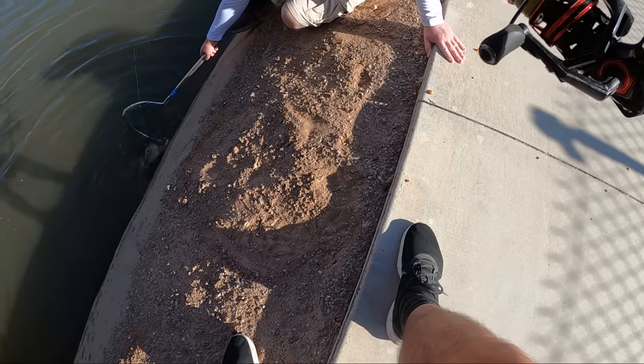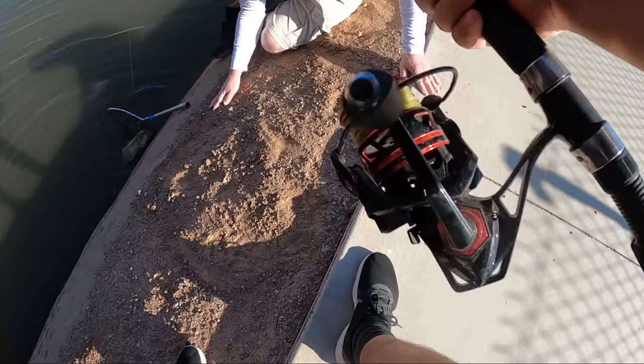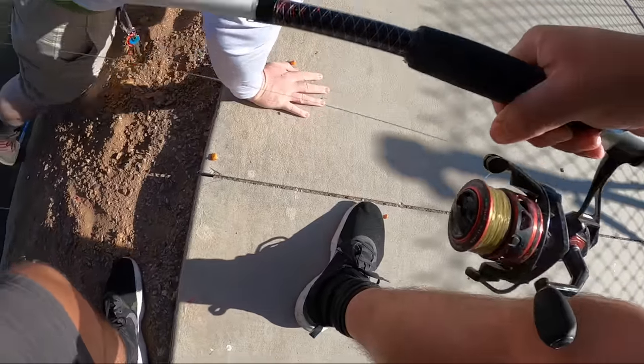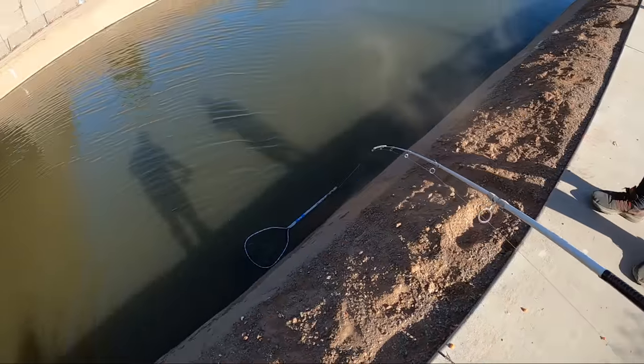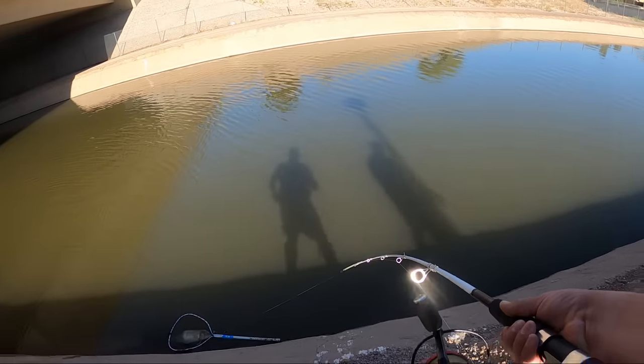We're trying to do this the lazy way and not walk to the stairs, guys. All right, there you go. Oh no. Oh no. Oh no. Well, he's in the net. Here, we're gonna walk it to the stairs so we can get the net back. All right, next time we won't be lazy, guys.